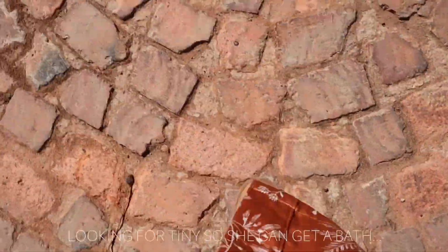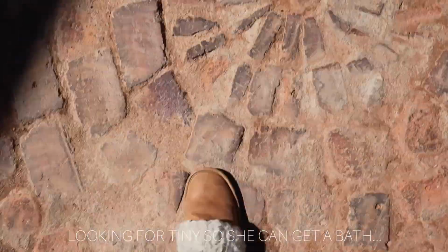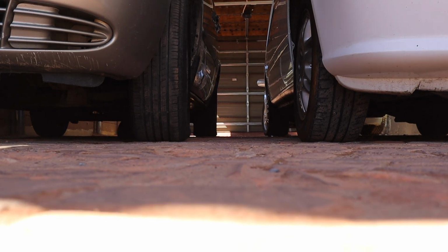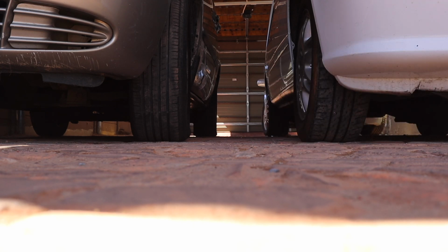Tiny, tiny, tiny. Look, guys, it's the same twin. Tiny. Oh. Where is this dog now?